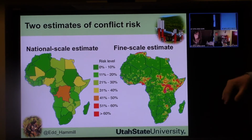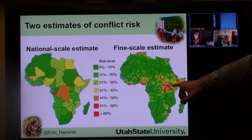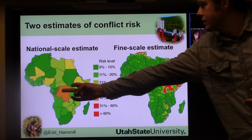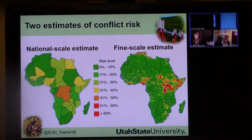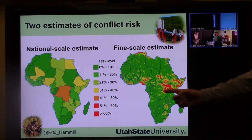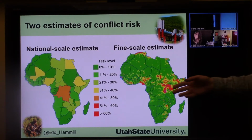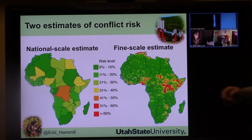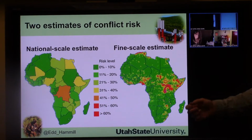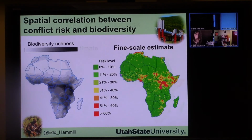And what we can see from this is that, first of all, we have these pockets of absolutely intense conflict risk, but within nations we get a lot of heterogeneity. So for example, in the national estimate, Democratic Republic of Congo is the most dangerous country in the world. However, the vast majority of those incidents are concentrated on this eastern border with Rwanda and Uganda. This is where Joseph Kony hangs out, like the film went viral a few years ago. However, this area is all super safe. Well, safer.